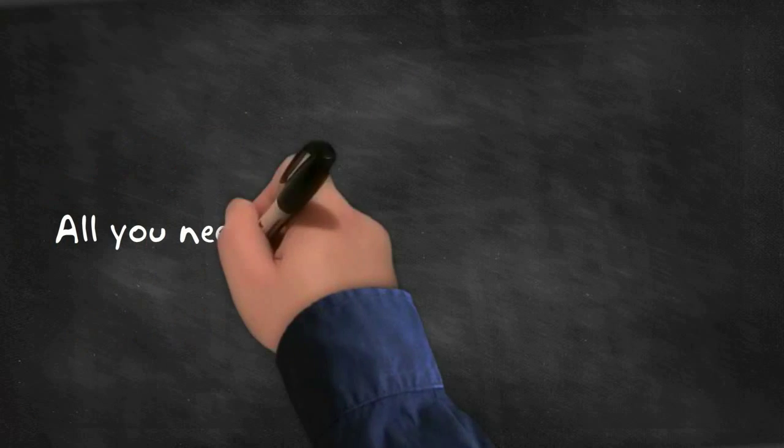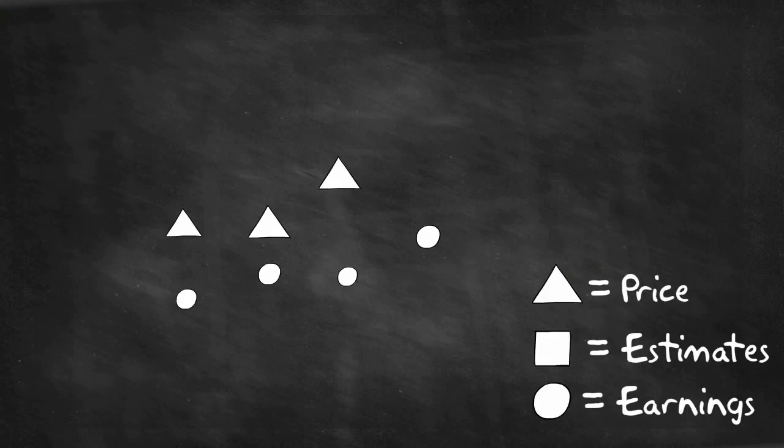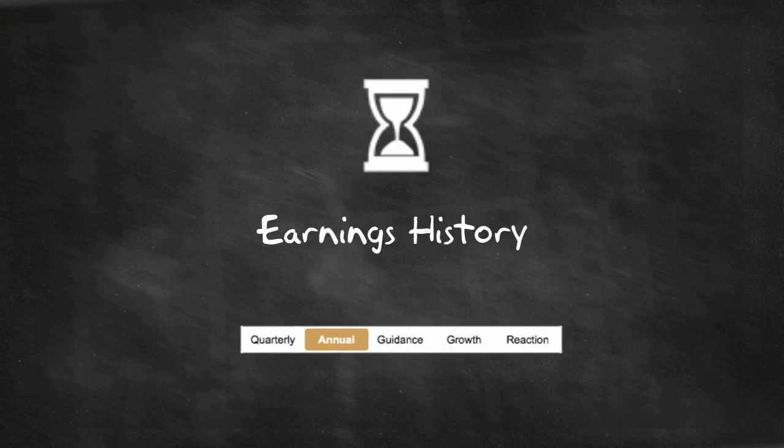It doesn't take a rocket scientist. All you need is one simple tool, a ruler. By plotting a company's annual earnings along with the stock price over the past several years, and then adding on the next 2 years of earning estimates, gives a reasonable projection of where the stock is going. You can run a ruler across the plots, or look for the history symbol at Earnings Whispers.